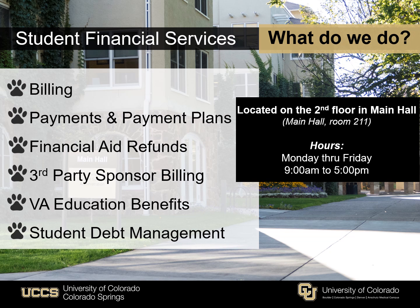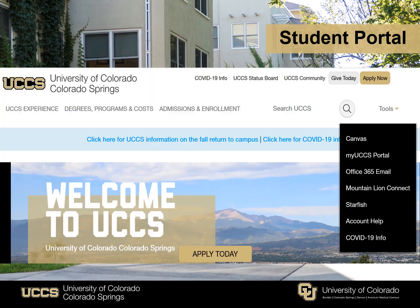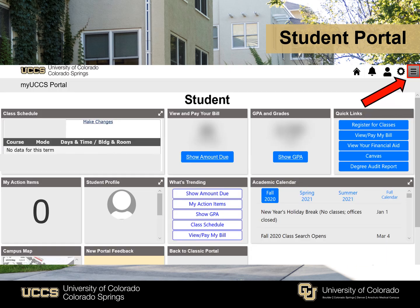Our office also has VA educational benefits. We apply those. And we have student debt management. All of our services can be accessed through your My UCCS student portal online. To access the student portal, go to the uccs.edu, select Tools, then click on My UCCS portal. Once logged into the portal, our services can be located under the three-line hamburger menu in the upper right corner.